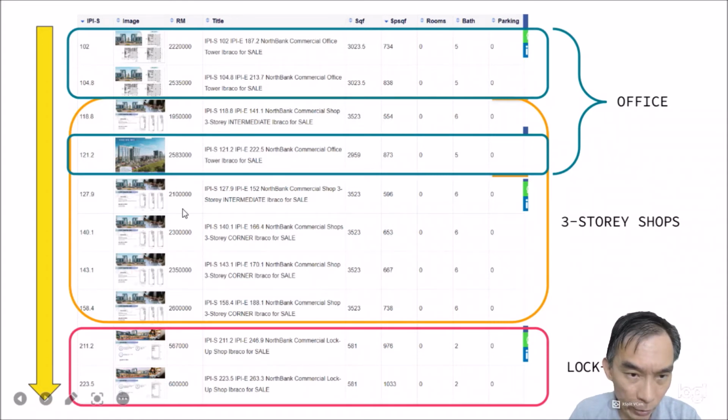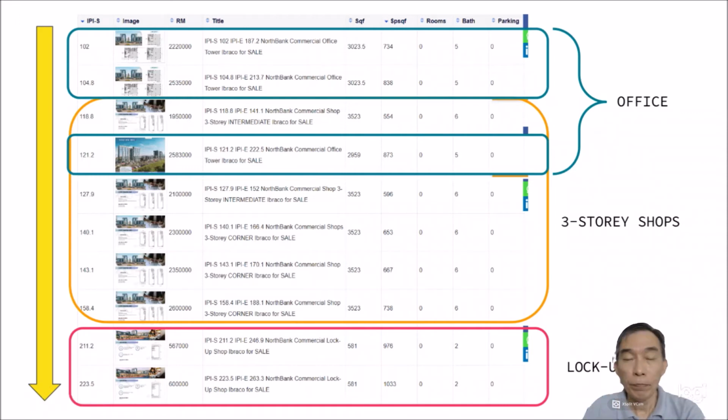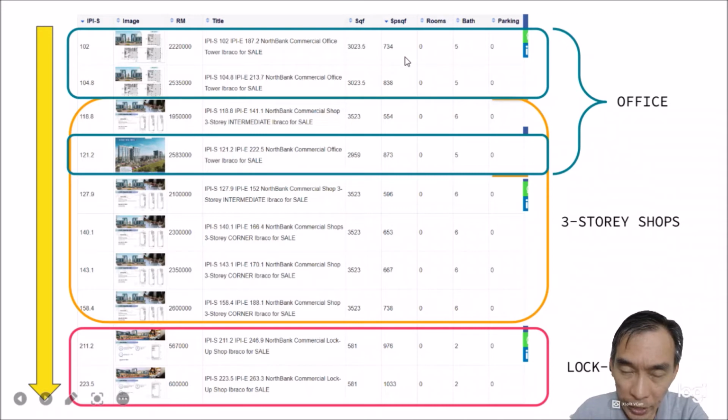It is because there are three different layers, and the ground floor itself seems to cost much more, so it's ranked at a higher IPI. Another reason why the office blocks have a lower IPI score, despite the fact that the per square feet price is actually more expensive. You have noticed, right? The three-story shops per square feet look like 600 to 700 ringgit, whereas for the offices it is 700 to 800 over ringgit. So by right, for the ranking by per square feet pricing, the offices should have a higher IPI than the three-story shops.